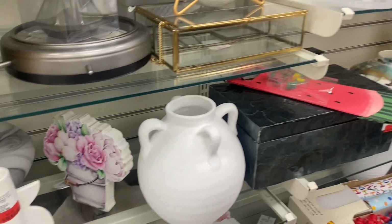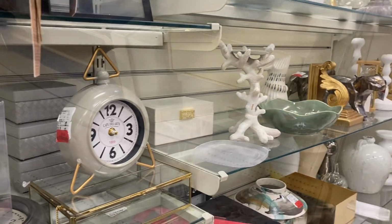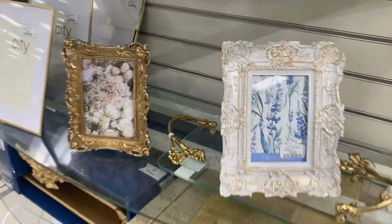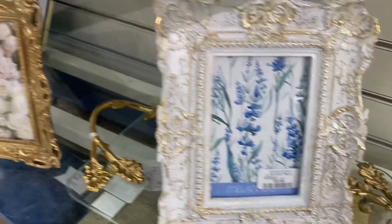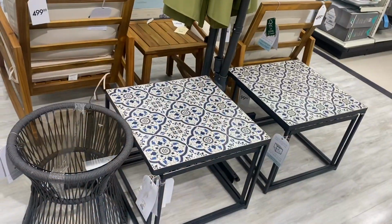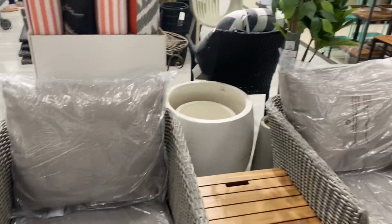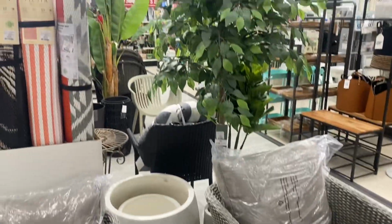I always check their clearance aisle most of the time. They have really nice stuff over there. And they have storage boxes, very pretty. These cute frames, and the outdoor furniture is of really nice quality, pretty sturdy. So if you're looking for outdoor furniture, you can go and check over there. So go little by little.